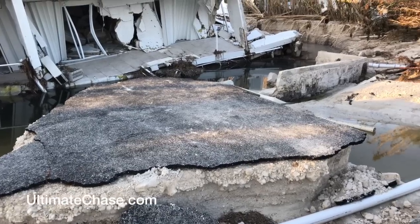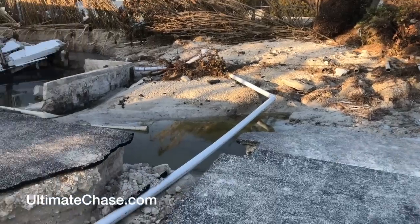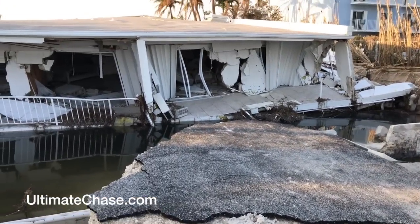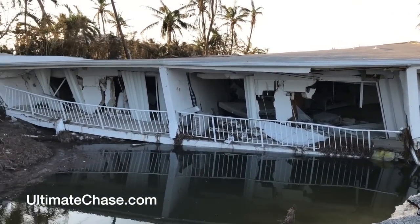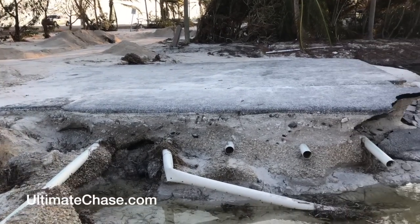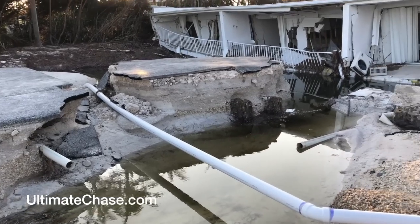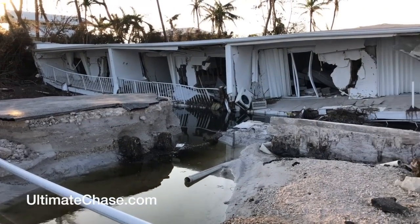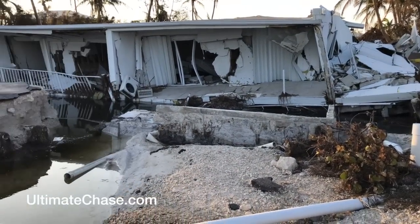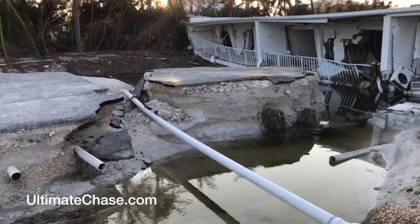Storm surge came all the way over US 1 and just scoured out this building, the road around it. Look at this, it just left an island of asphalt and it just collapsed the entire building. So here we are in Islamorada where the storm surge was very fierce. It came off the Atlantic, crashed into this hotel here, collapsed it, scoured out the land all around it, created an island of asphalt right here. Just unbelievable what this storm surge did.